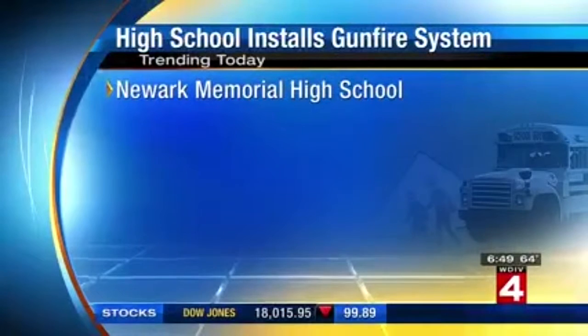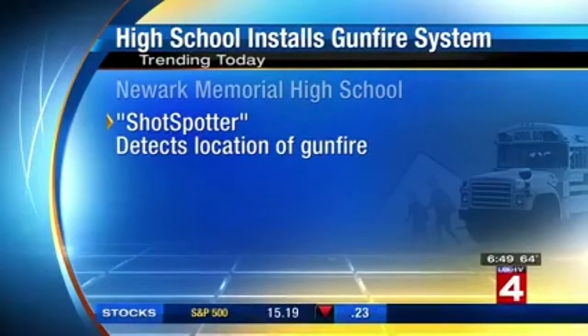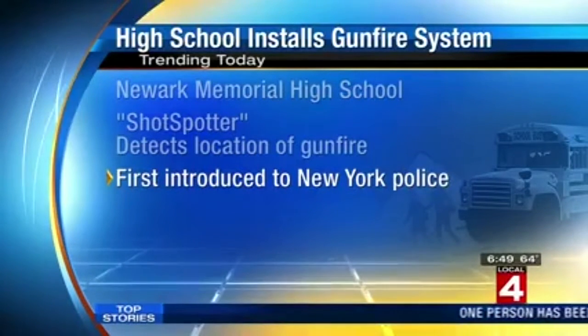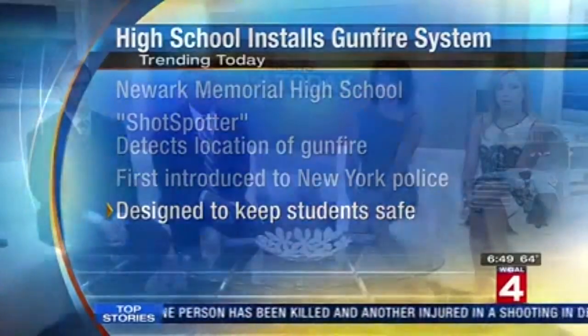That was originally made and meant for the military. Yes, it's Newark Memorial High School in the San Francisco Bay Area, and it is the first high school to have this technology. It's called ShotSpotter, and it's designed to pinpoint the exact location of gunfire. It was first introduced to New York's precincts that experience frequent gunfire, but the school superintendent says it's actually the new wave of safety for students. Wow. Glad to see they're taking action, but doesn't it just make you sad to think that we have to take even those precautions? Yeah. I got nothing.